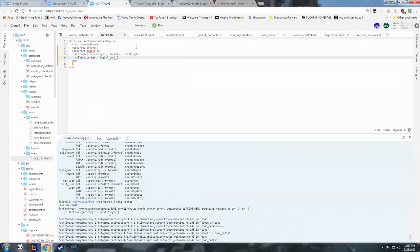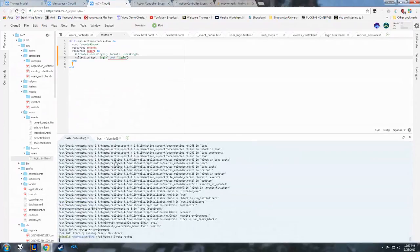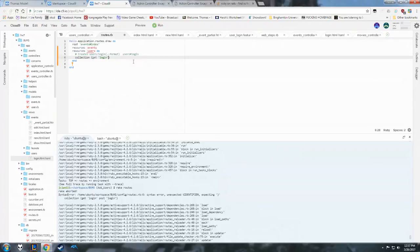I'm thinking maybe instead of login users path, you want it to be where we're planning on going, which would be events path. I'm curious what that's going to do, if you don't mind me. Okay. Where are you doing that? In the view. I see you're trying to do something with the routes right now. Did you want to do it or? No, I just got rid of it all.